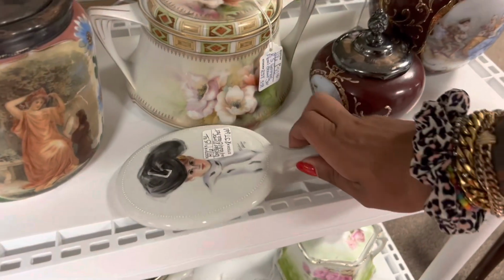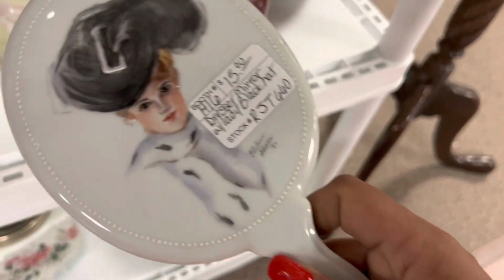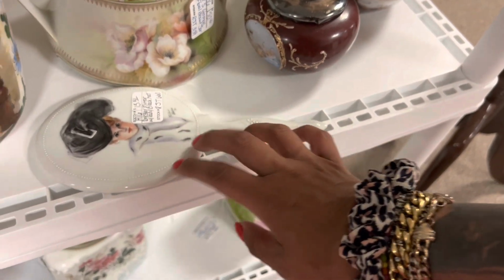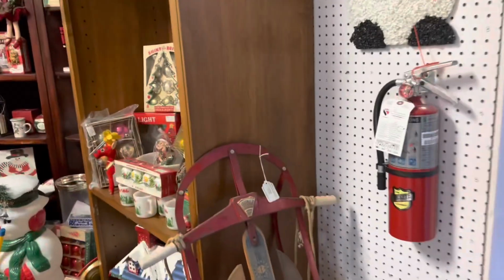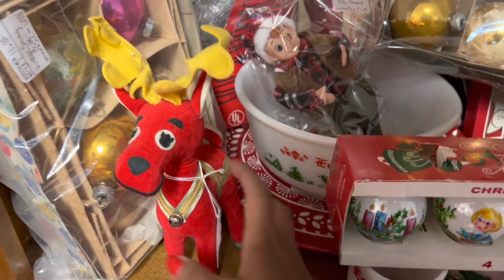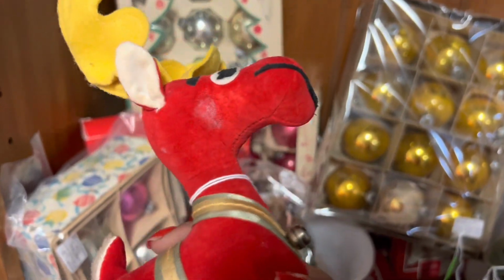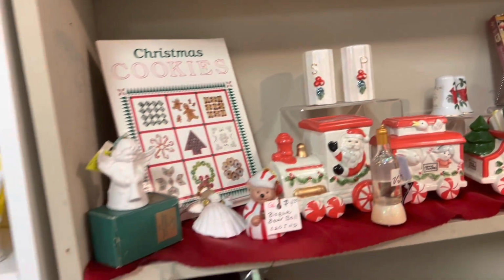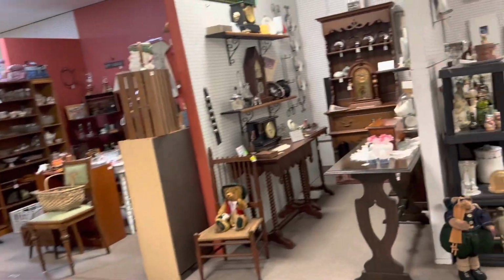What is this mirror? Wow, that's cool. 15, that's super fair. I might have to come back from here. It's porcelain too, which I wasn't expecting. Little holiday booth. What's this reindeer guy? He's pretty great. $10. That's totally a fair price. It's got a little schmutz on it though. Oh, I got really excited from afar. This is not what I thought it was at all. There is just so much to see here. I'm kind of all over the place.